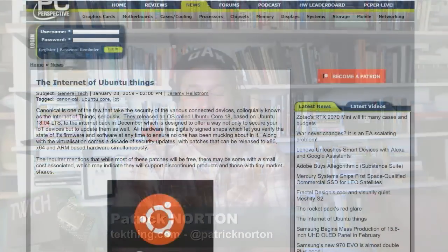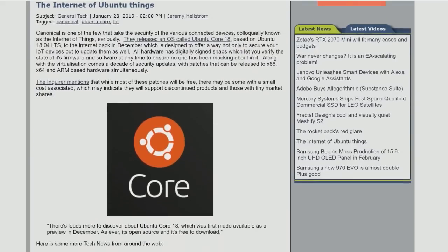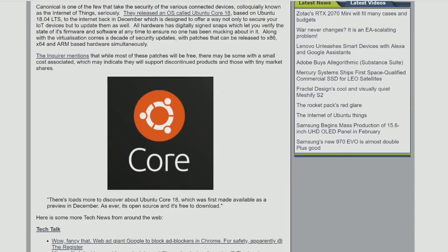And you guys had an article where Canonical has taken the lead on coming out with that stripped down version of Ubuntu called Core 18. It's a long-term support version, so it's going to be around for a long time, where the idea is not only will you have a secure operating system running on IoT gear, but updates will be available, and patches will be released simultaneously.